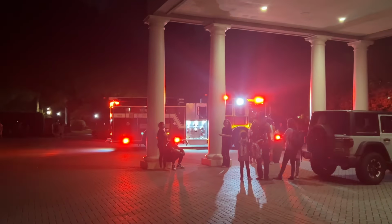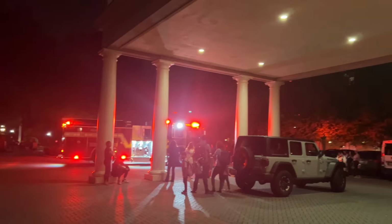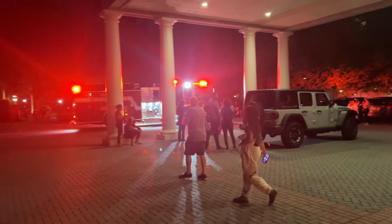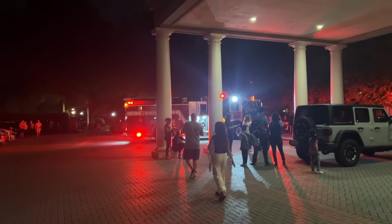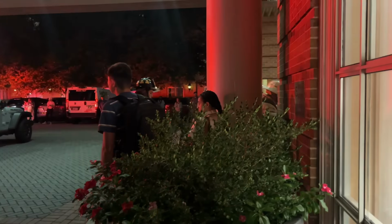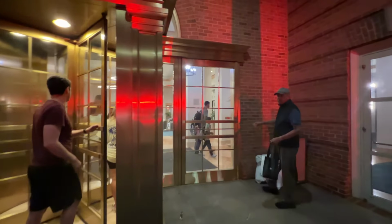Okay, so it's 3 a.m. The fire alarm goes off and the fire truck shows up at the hotel. I mean, I don't even know what to say. I'm too tired. Well, that lasted probably about 15-20 minutes, and I guess we're going back in. Crazy. Doesn't even feel like this happened.